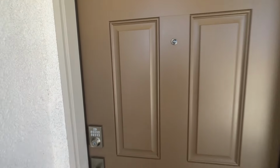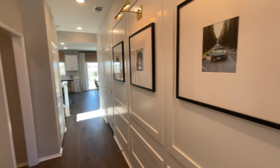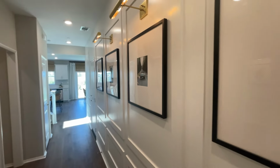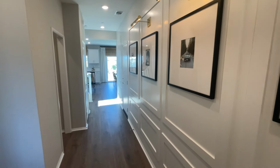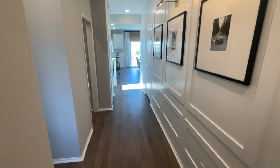Entryway here. See what we got. So right as we enter, this is kind of cool. I like the setup right here. I'm gonna be brutally honest, guys. I'm just authentic with you guys.